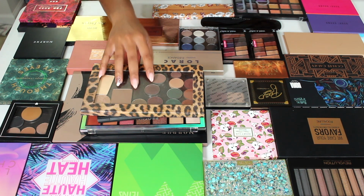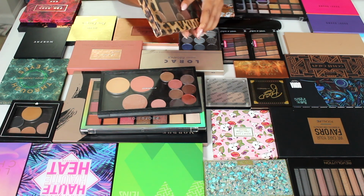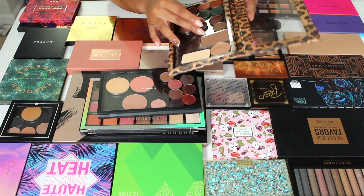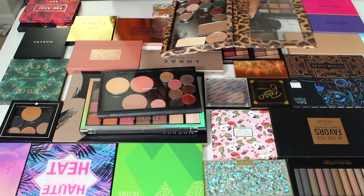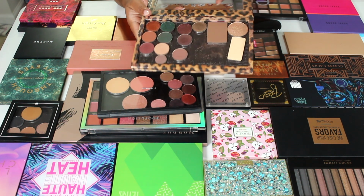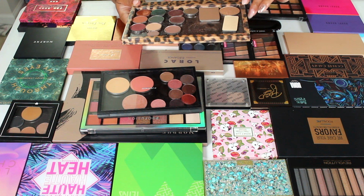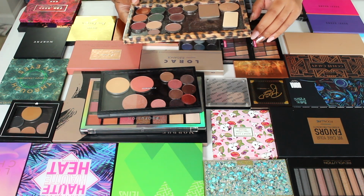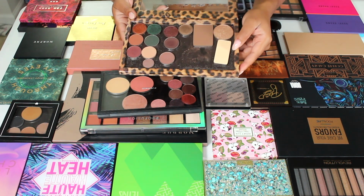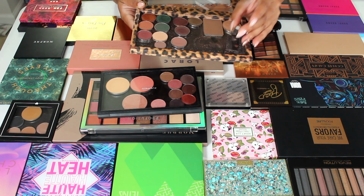First things first are these Z palettes. I have two Z palettes right here. This one just has a bunch of, are these Anastasia shadows? Yeah, no, these are Makeup Geek shadows. I have several Makeup Geek shadows in here, so I'm gonna keep those. I also have, I think this is an Inglot bronzer and a highlighter, and I don't know, a highlighting shade. I don't know who it's from, but I'm gonna keep this Z palette.